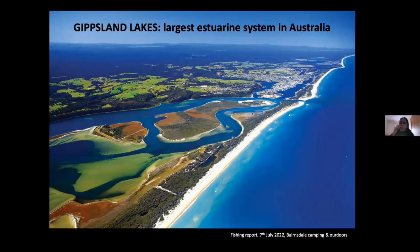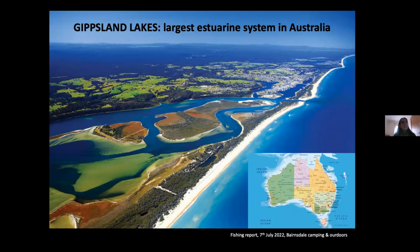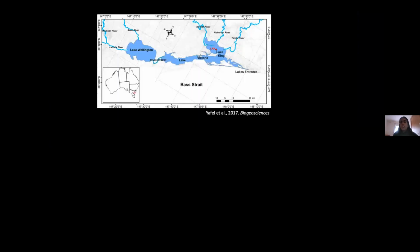So the study that I'm going to present today is focused on the Gippsland Lakes. This is the largest estuarine coastal lagoon system in Australia, which is located in the state of Victoria down here. This system consists of a complex network of channels and water bodies interconnecting 5 major rivers, which flow into three main lakes: Lake Wellington on the east, then Lake Victoria in the middle, and Lake King in the west. This system hosts a diversity of wetland with high conservation value.